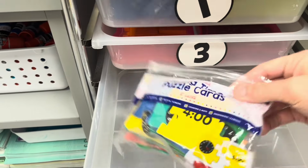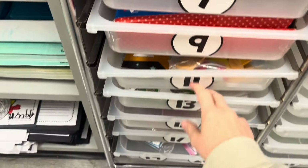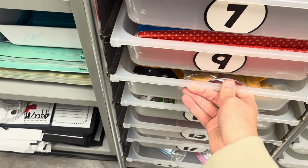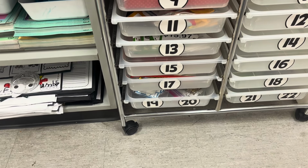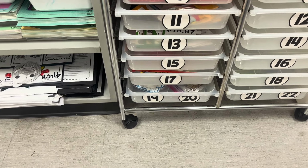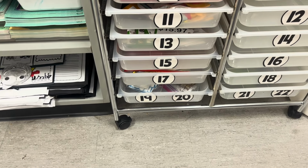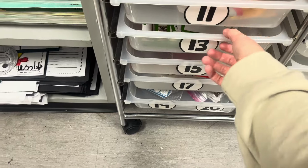These are clocks. I taught time and brought these out, but then why put them back away? They never have a chance to play them. So when they get done with their required math work, which is one iReady lesson, and really it's like 10 minutes per day, but it ends up equaling out to like 1 or 2 lessons, and their fluency, they can come and pick one of these.